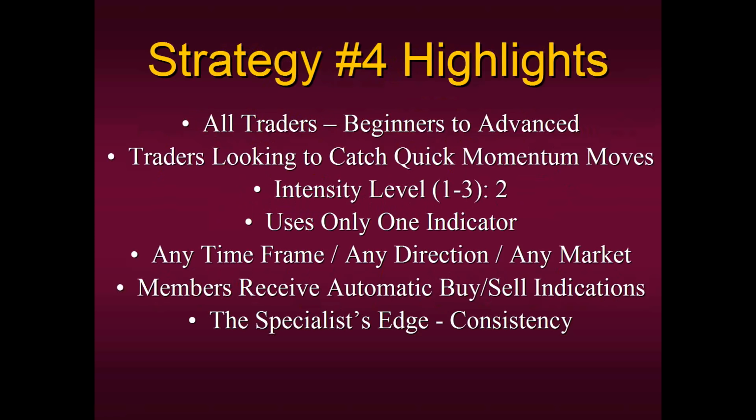Now, the beauty of strategy 4 is its ability to transfer over onto any time frame, any direction, and any market. So in the examples I'm going to be sharing with you today, I'm going to have a bias towards actual stocks, looking at stock trading. But remember, it can be used in any market, any direction, any time frame. I personally like to use it in intraday E-mini trading.